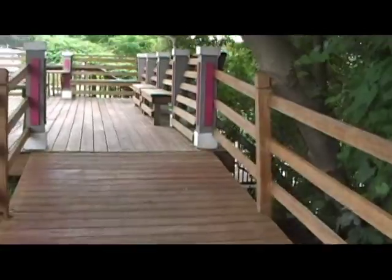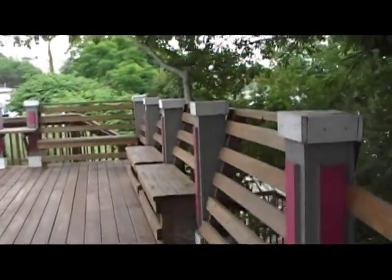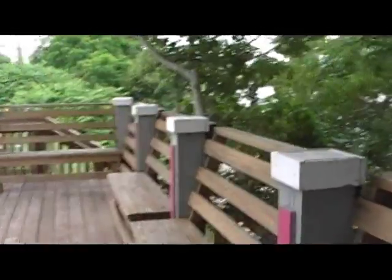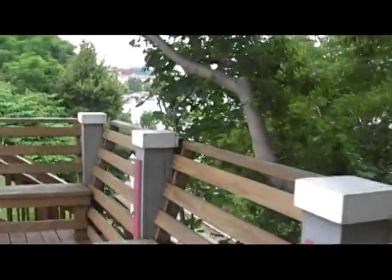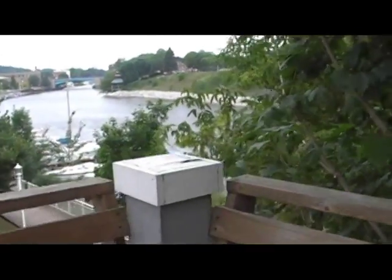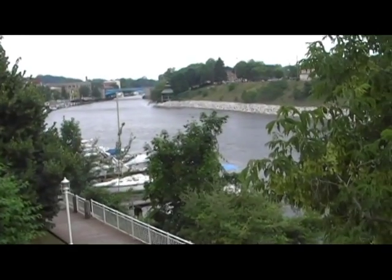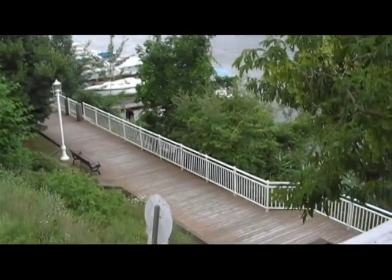Make sure I don't trip and fall. We're heading up along the coast and we decided to stop here. This is the Manistee River. Oh, we're going to try to figure out how to get down here to the Riverwalk.